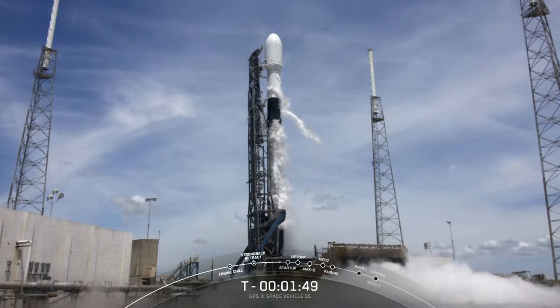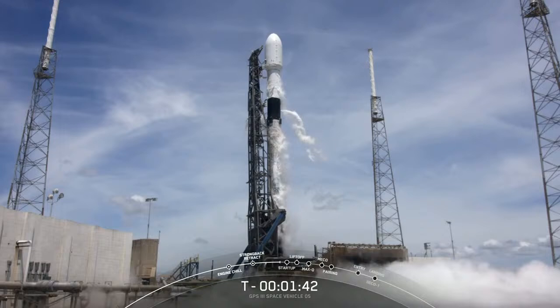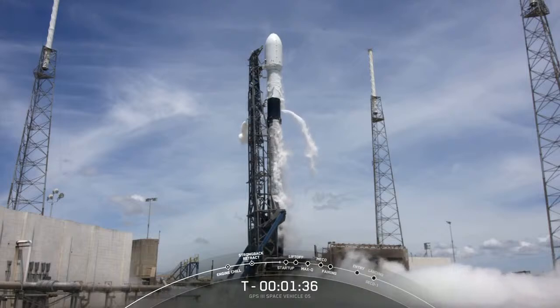Stage 2 LOX load closed out. And we've got confirmation. Stage 2 LOX loading is complete. And that completes loading of the over 1.1 million pounds of propellants on the Falcon 9. All systems remain go for launch.